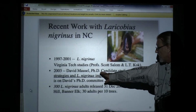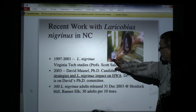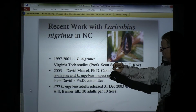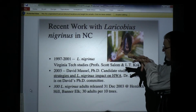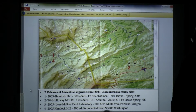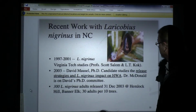David Mazel was a guy that I worked with. So here's the size of a beetle next to an adelgid. And these are about what the adelgids look like right now. If they have one cast skin, then they're a second instar. So they started out as first instar, cast that skin, and then puffed up wool. And so you see the size of the beetle, it's not that big, okay? So we put 300 beetles out at Hemlock Hill. That's all we could get. Go on to the next slide.